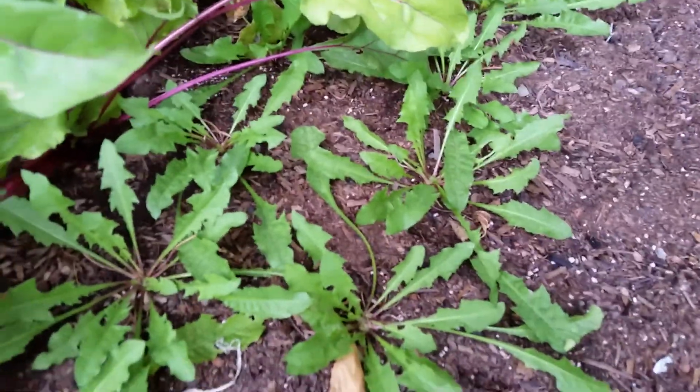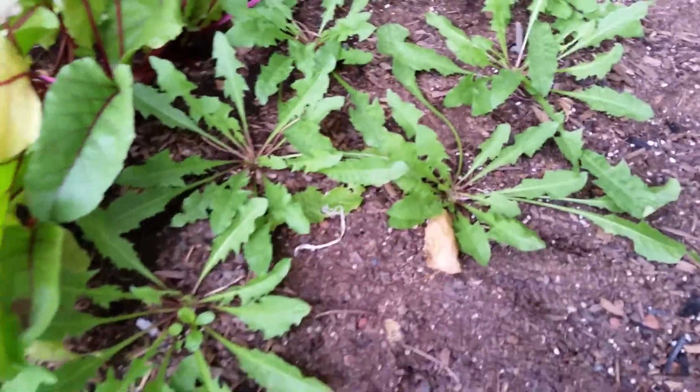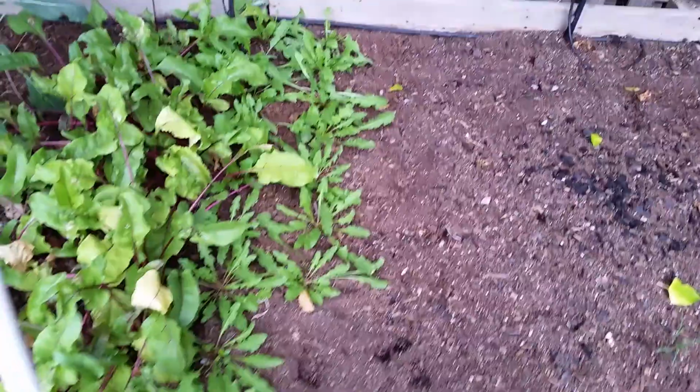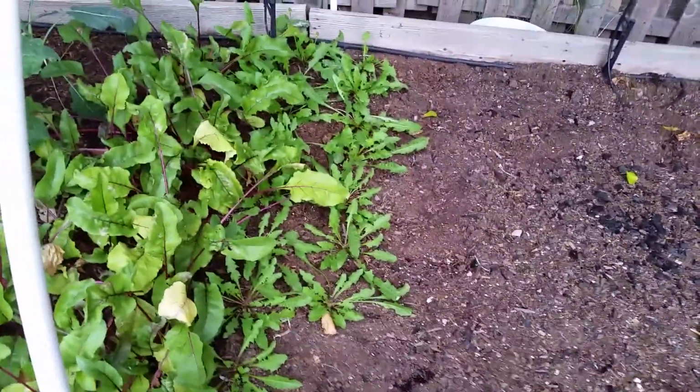Organic dandelion greens. We like snipping them up into salads and putting them in smoothies and stuff. Just get the good nutrition out of them, chlorophyll and vitamins, good stuff.